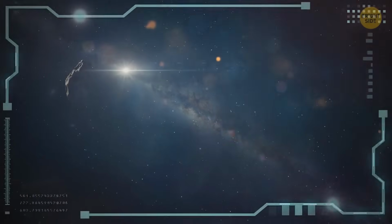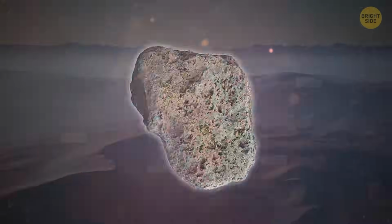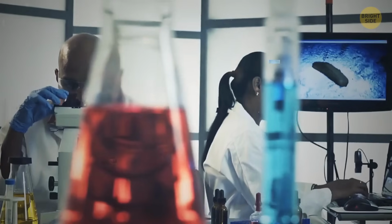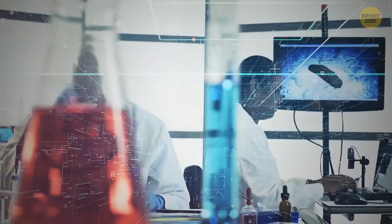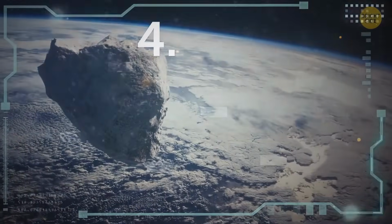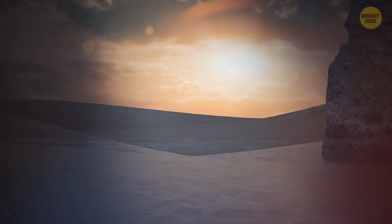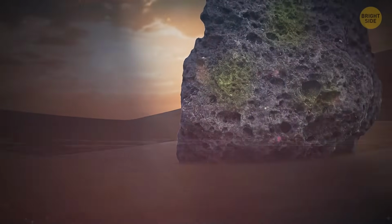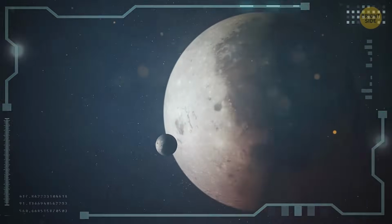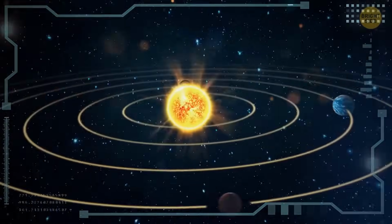This rock was born long before Earth appeared in outer space. The unusual meteorite was found in 2020 in a remote area of the Sahara Desert. Scientists have analyzed the isotopes of magnesium and aluminum on the stone's surface and found that its age is about 4.5 billion years. At the moment, this is the oldest sample of magma from space in history. It belongs to a small protoplanet that didn't have time to form completely. It happened a very long time ago when our solar system was forming.